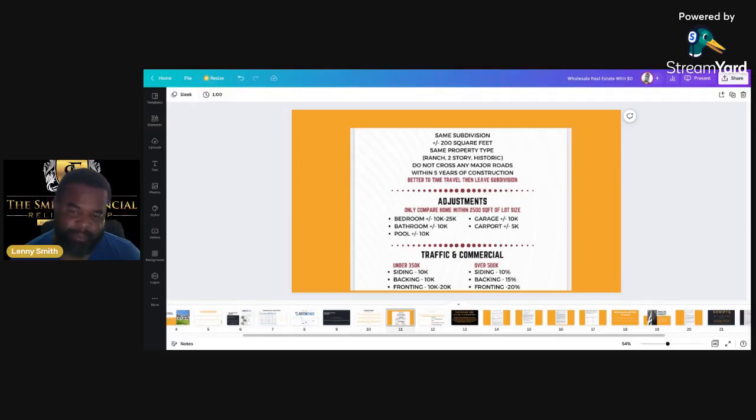Guys, do not cross any major roads. For those of us in Springfield, a major road would be National, Battlefield, Sunshine, Kansas Expressway, Glenstone. Now, we do have streets as well as Division, but Division is a 2-lane street, so we can technically cross Division, maybe.